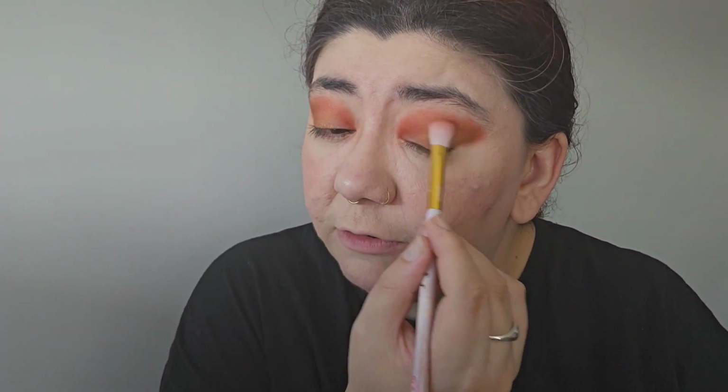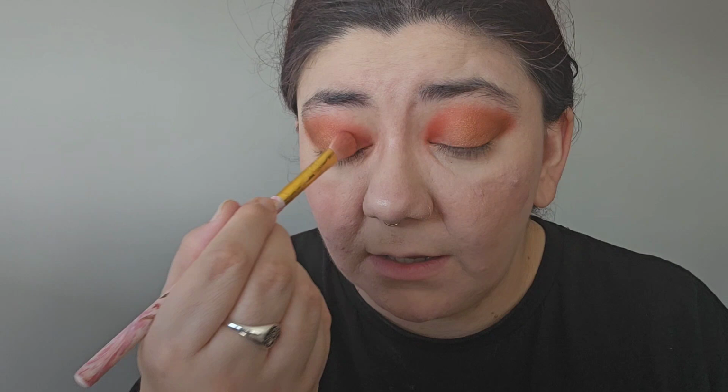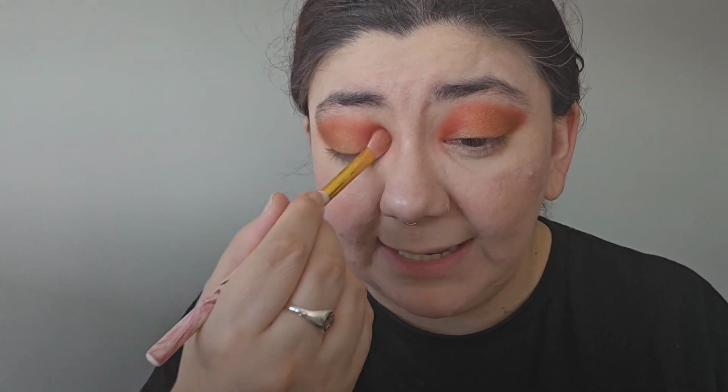So this is like an orange, a deep brown orange, I won't say deep brown, just an orange shimmer. And then now we're going to go in with this one, so there we go, and we're just going to add that to the inner part of my lid.